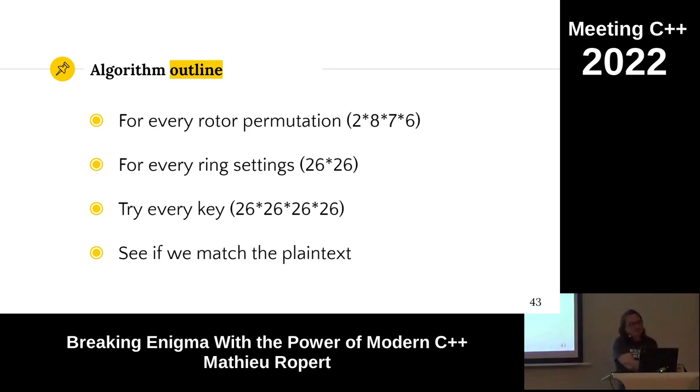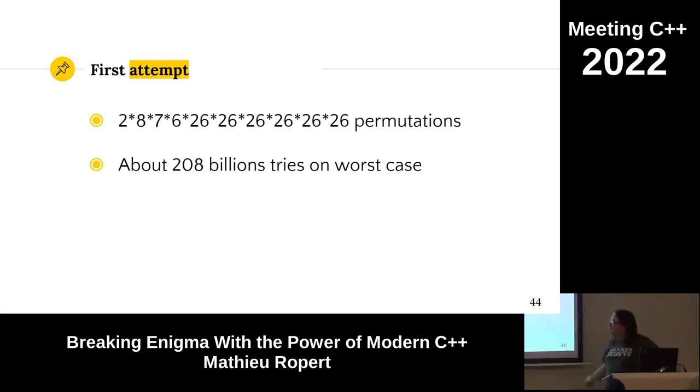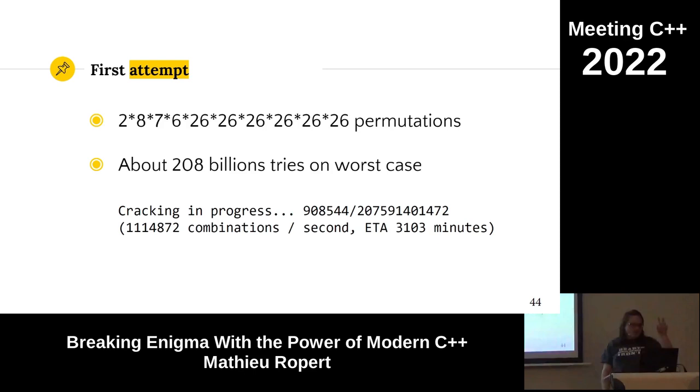So if you get a message that's roughly the same length, you're like, maybe if we just got a copy of it, can we just try and see if that works? So let's see. All right, we test that big number of permutations. That's 200 billion in the worst case. If we're lucky and the first setting we try is the right one, it terminates immediately. It's just unlikely.